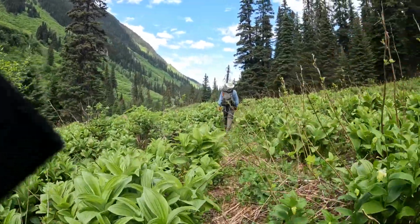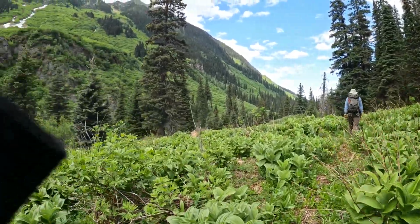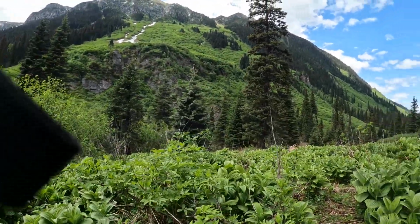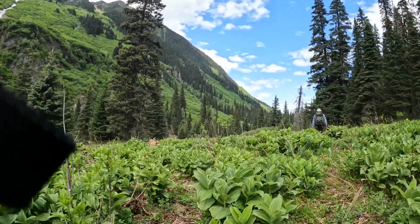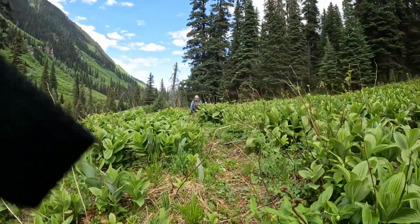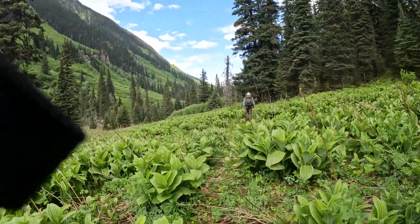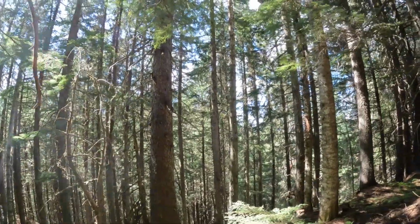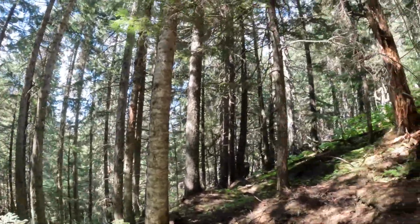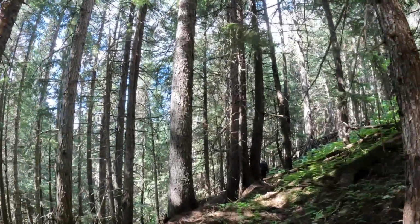Yeah, time to start heading back out of the valley. It was a good time. Found an easier route in. Down the road, should be able to come in with the full pack and go in and see Hamel Lakes. We're probably a good halfway back out now. So it's been going good.